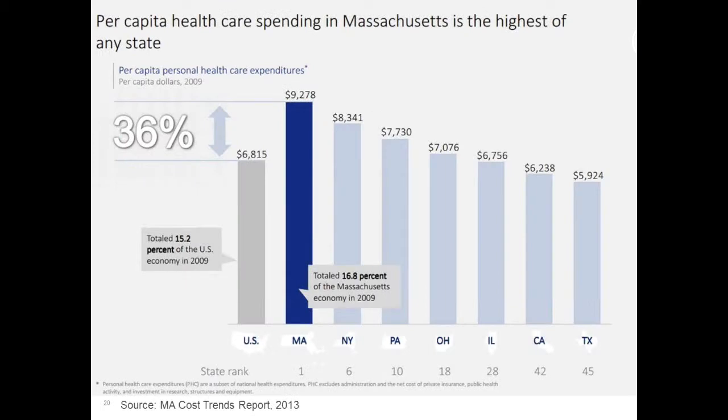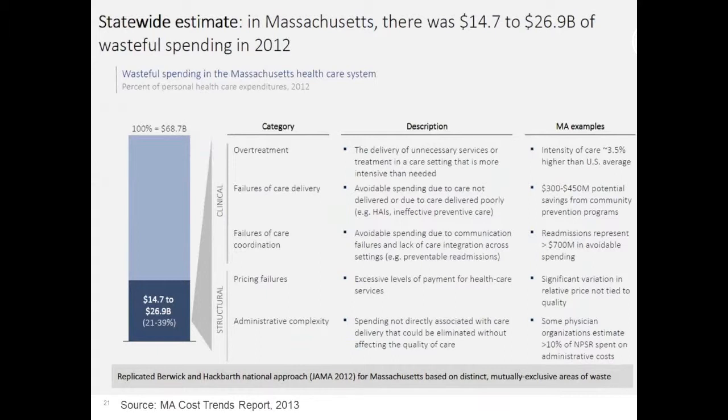This is actually a graphic that comes out of the 2013 Mass Cost Trends Report published by the Health Policy Commission. And they basically show that Massachusetts is a big spender of healthcare. I suspect many of us knew that. We're actually number one in the nation for per capita spending, roughly 36% above the national average. So they did a deeper analysis to understand some of the inefficiencies that may be present in that $9,200.